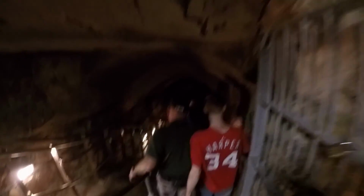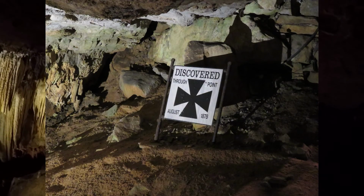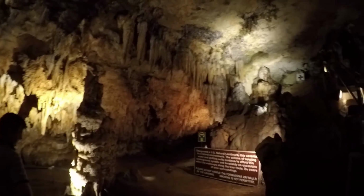Like I said, I promise it opens up, don't worry. We just gotta get down these. Just took photos so I can show my mom. I'm recording. I think you might find that interesting. It's the original Discovery Point. I'm just heading down the stairs. I told you it opens up. Is this okay? Not too bad.